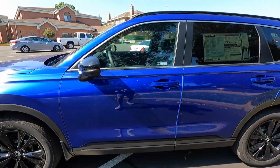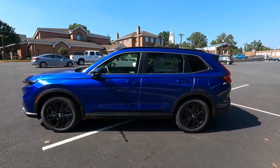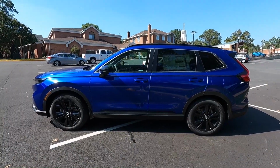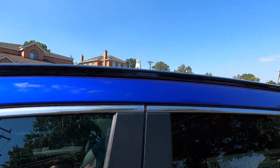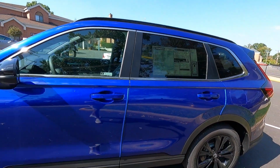Taking a step back, let's do a little side profile shot of this thing. By the way, from 2023, with the redesign, the CR-V got a little bit bigger, and you can see that here from the side profile, and then also when you step into the interior as well. But anyways, with the Sport Touring, you get gloss black roof rails up top here, as well as satin chrome window trim. You also get body color door handles with keyless access.